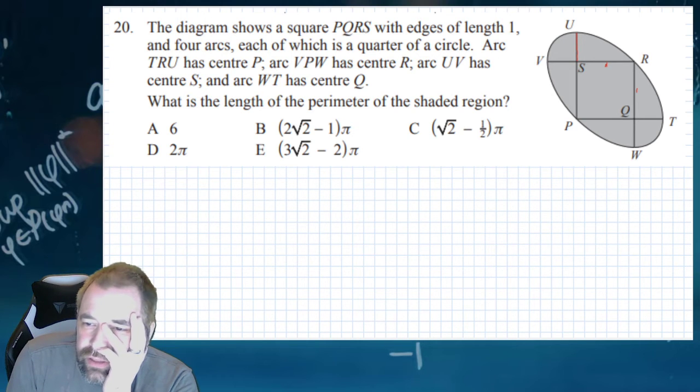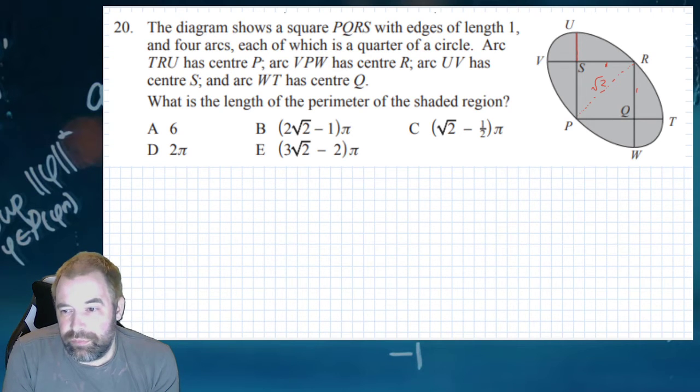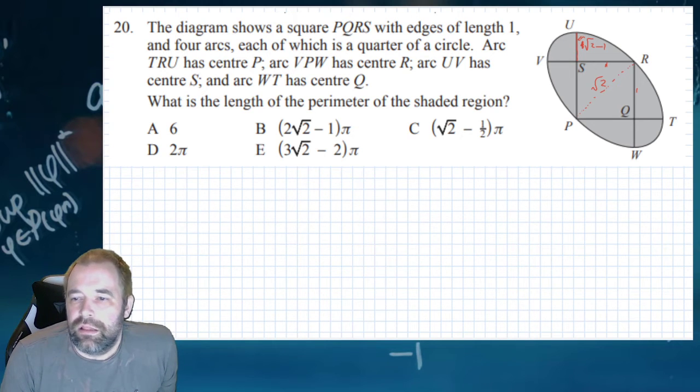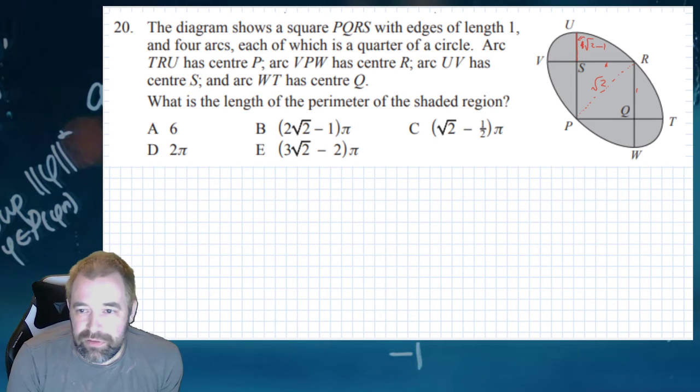Oh, we know. Hang on. If we work out this length here, the diagonal of the square is root 2, but it's also the length of PT and PU because it's the radius of the arc as well. So we know that PU is root 2, which means US is going to be root 2 take 1. So that's how long the radius of the shorter circles is. The radius of the larger quarter circles would be root 2, and the radius of the shorter quarter circles will be root 2 minus 1.